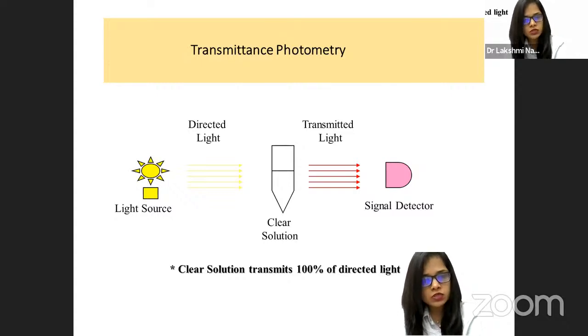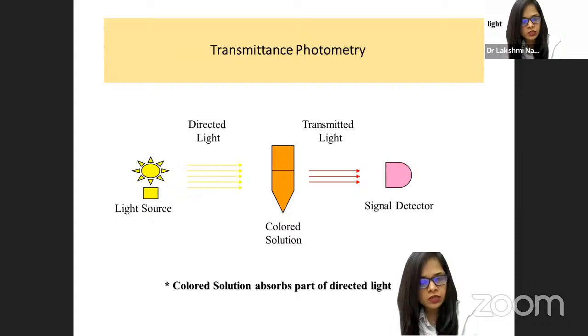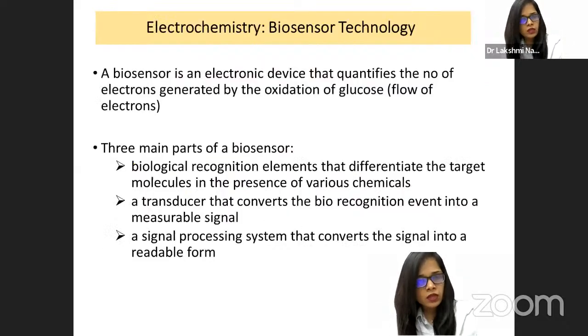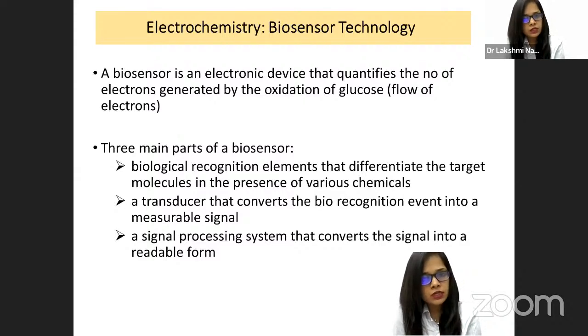So you have a light source. This is directed towards a clear solution, and all of the directed light is transmitted to the signal detector. So a clear solution will transmit 100% of the light directed towards it. But if you fill it with a solution, the glucose solution will be a colored solution. The signal, all of the signal that is directed, is not transmitted, and hence the glucose can be quantified in this colored solution.